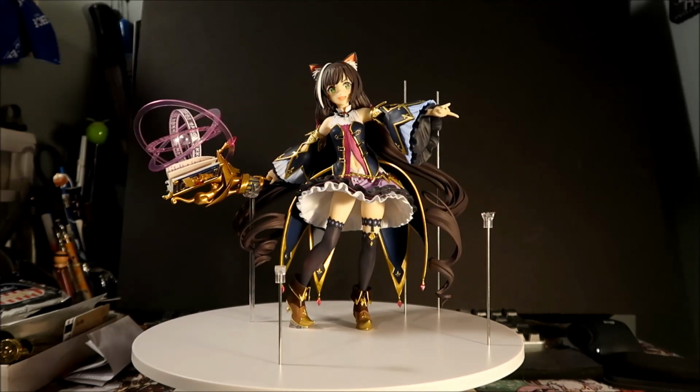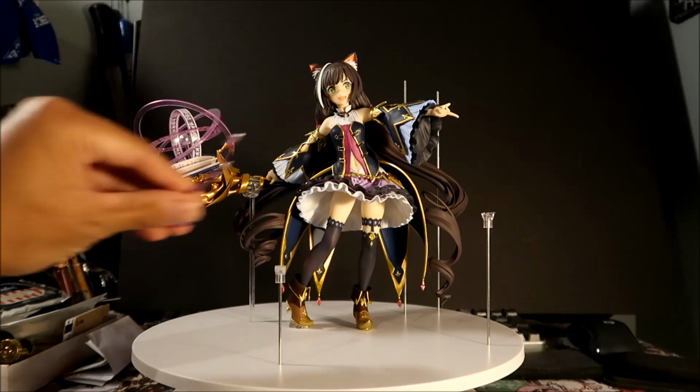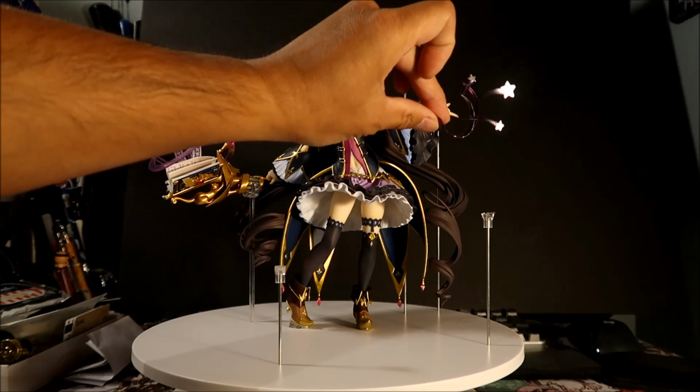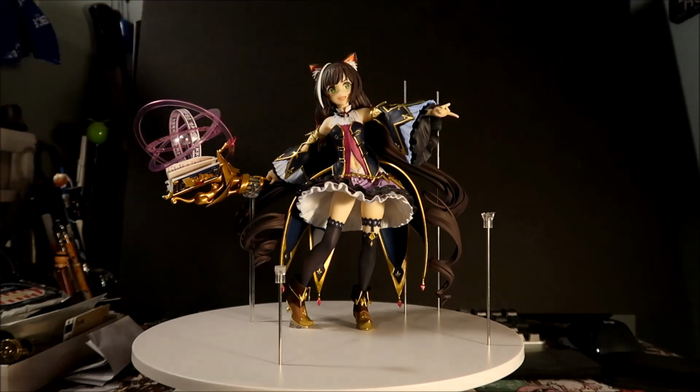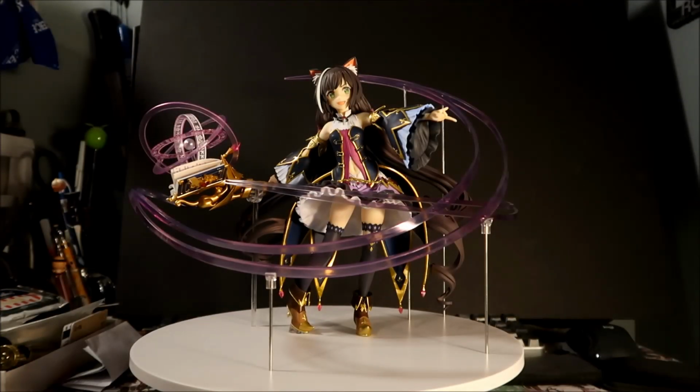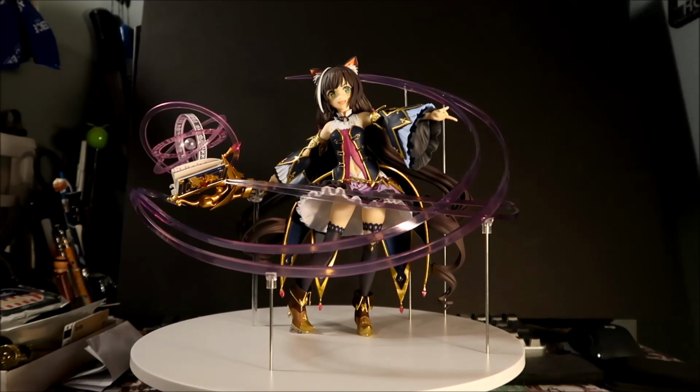Okay, and then yes, there is supposed to be this effect right here with these stars, coming out of her hand like that. But I couldn't get that to fit in there, so I just said forget it, definitely not putting that on. Okay, and I put the effect back on. One really annoying thing about this is trying to put these rods into the effect, because it only goes in one way, and you definitely have to bend it to get everything to fit in there, alright?